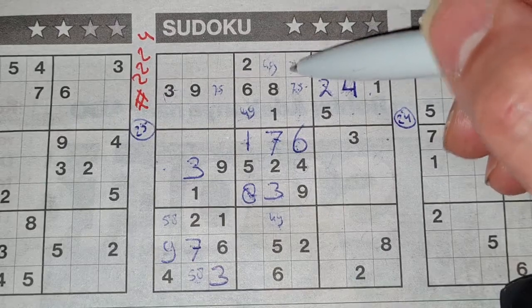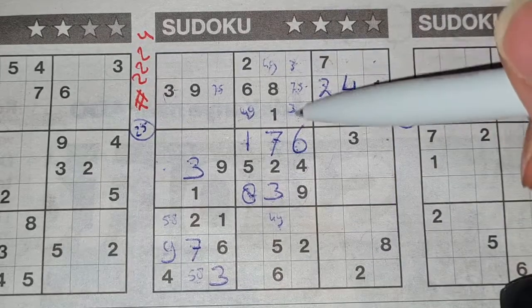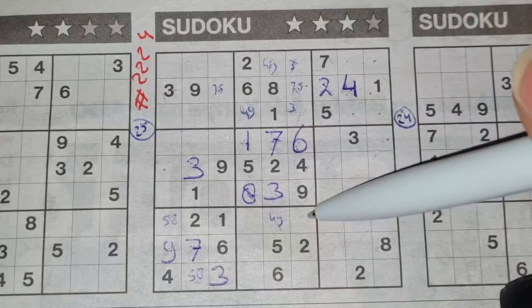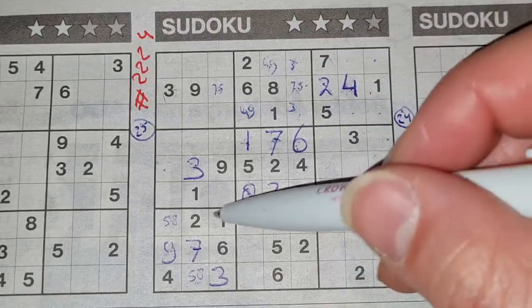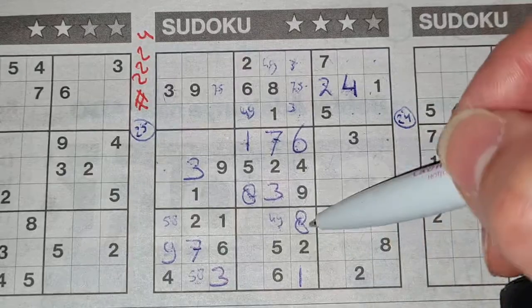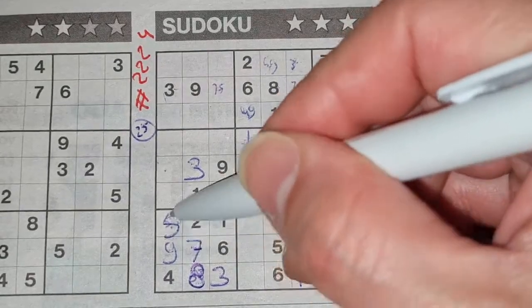Alright, so we have a 3 here or 3 there. 375, 375. That means those 2 boxes, 375. These 2 boxes are the 1 and the 8. We see here 1, no 1 there, 1 should be here, and the 8 goes there. Now we have an 8 there, so this can't be 8 anymore. This should be the 8. And this should be a 5.